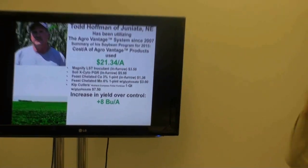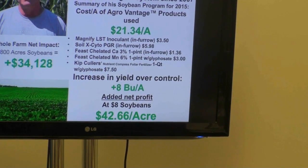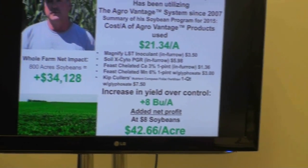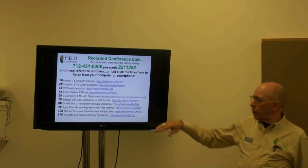He saw an average of an 8 bushel yield response, and at $8 beans, that was $42 an acre. And in '15, that amounted to $34,000. So over a $60,000 turnaround on his bottom line. I've got a sheet that shows all these.